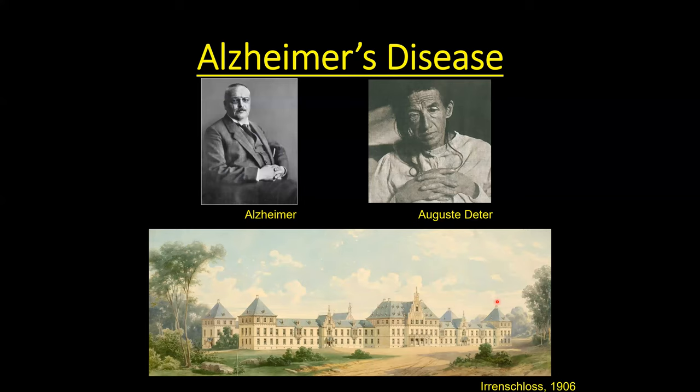To know where we're going, I think it's important to know a little bit of where we started. So it was actually in Frankfurt in 1901 that Alzheimer, pictured here, saw the first patient that was later termed to have Alzheimer's disease, Auguste. And this was the happy-looking institute where Alzheimer worked in Frankfurt, which has now been demolished.